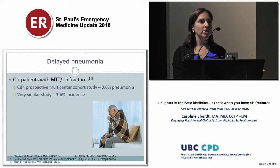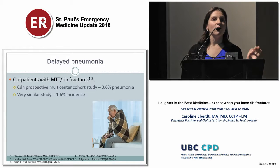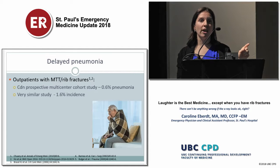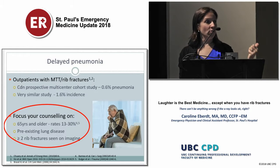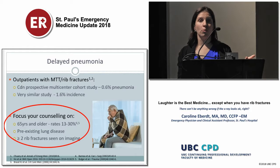Canadian prospective multi-center study looking at over 3,000 patients, they found their incidence, this is outpatients, patients seen in the emergency department sent home, 0.6%, very small. Very similar study done with also several thousand patients. This was in Taiwan. When they just isolated out rib fractures sent home, 1.6%. It's low. Focus your counseling on those over 65, those with pre-existing lung disease and multiple rib fractures. In both of the studies, those are the patients that went on to develop pneumonia.